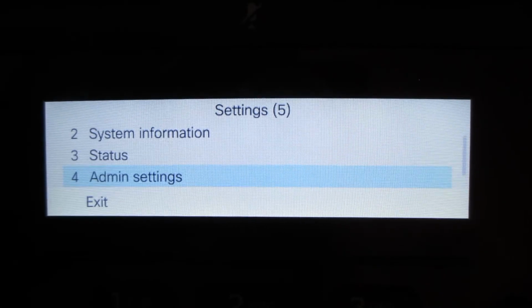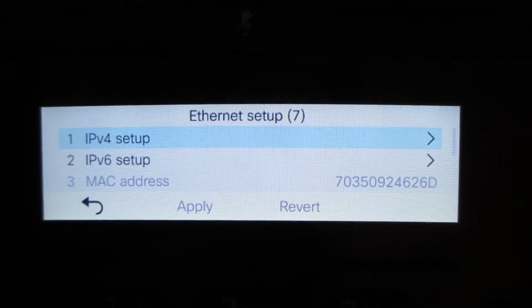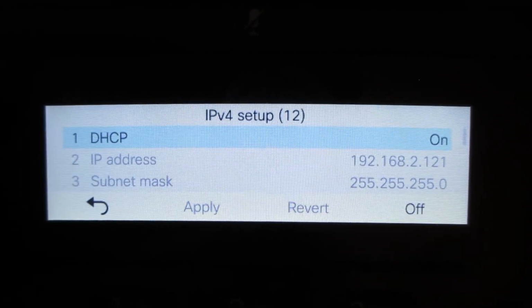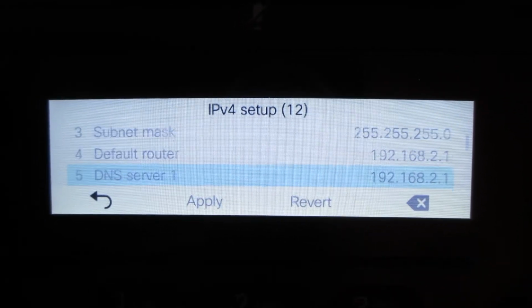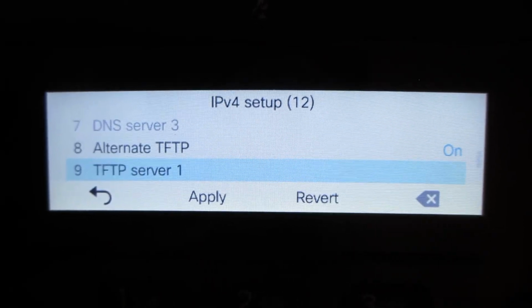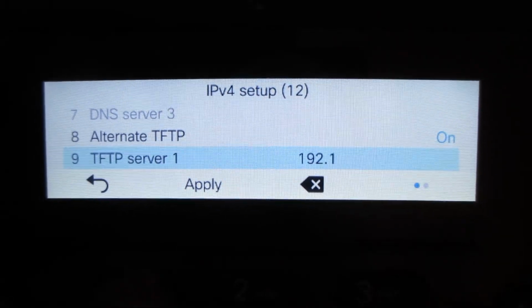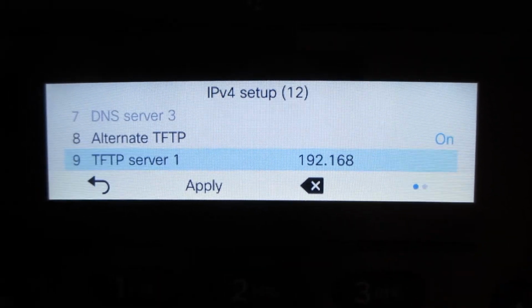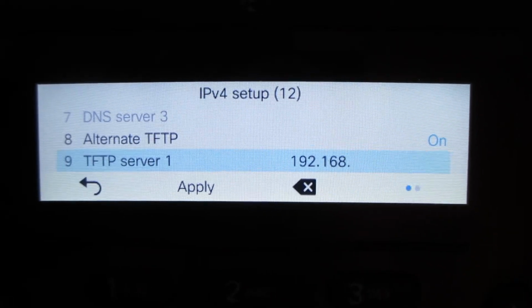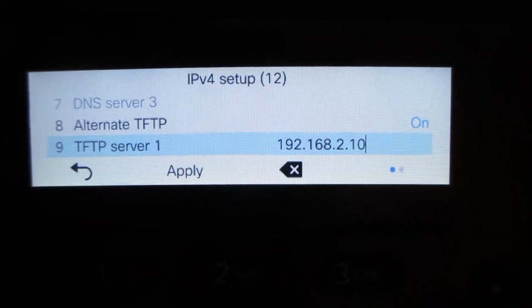Okay, admin settings, network setup, Ethernet setup, IPv4 setup. And then we're going to go down the list here until we get to the alternate TFTP on. And then for the TFTP server 1, 192.168.2.10, and then we're going to hit apply.